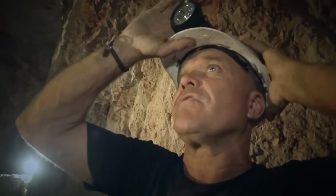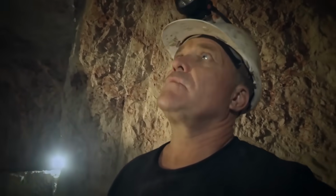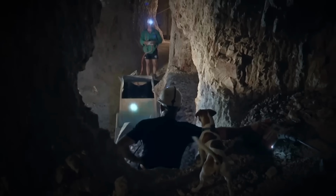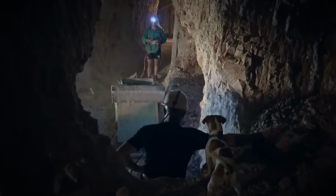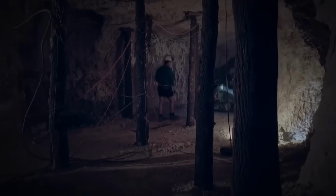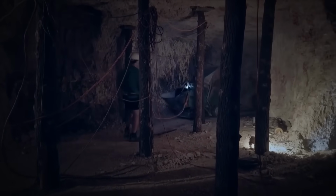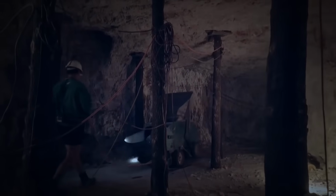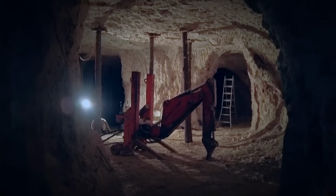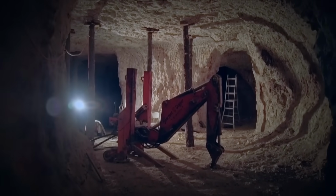Taking out all that hanging dirt, and we've got a flat roof there now, so we can just prop to that. The danger element there's gone now, and we'll chuck 5 or 6 props in. And once we do that, then we can just move forward, taking that pillar, just propping as we go. The mine props are tree trunks, up to 30 centimetres thick, capable of supporting a massive 60 tonnes before bending or cracking.